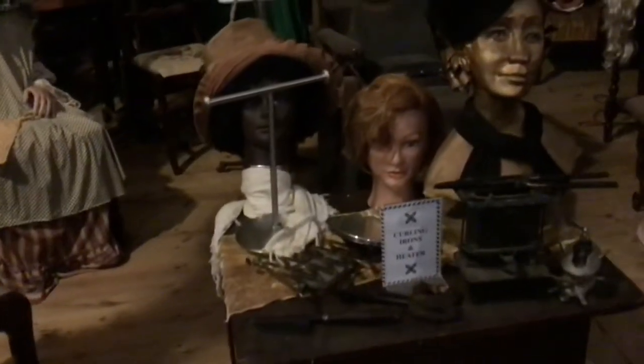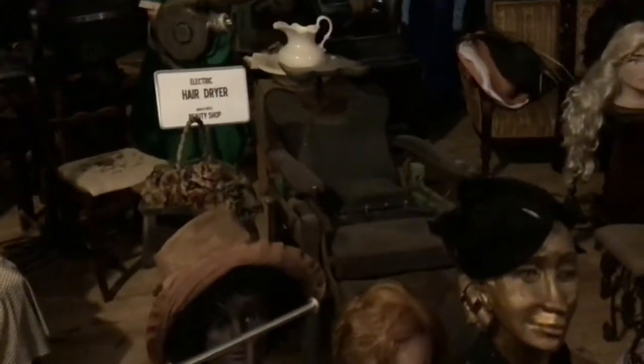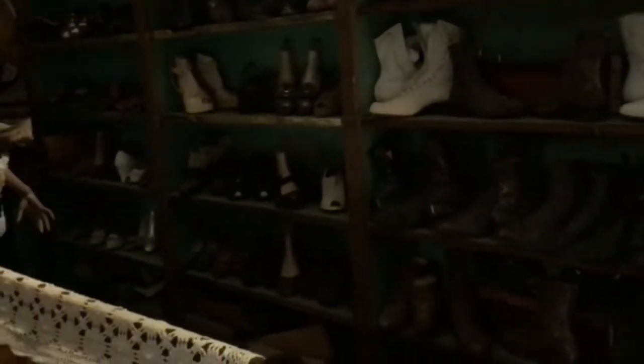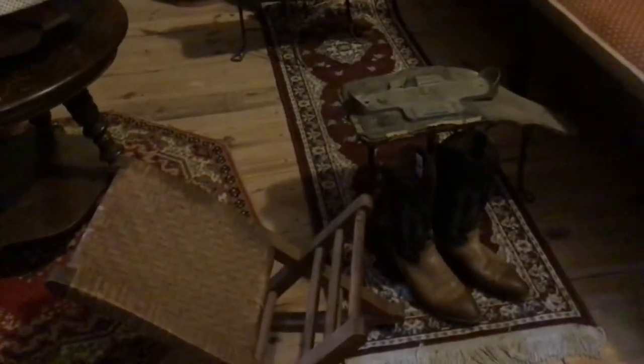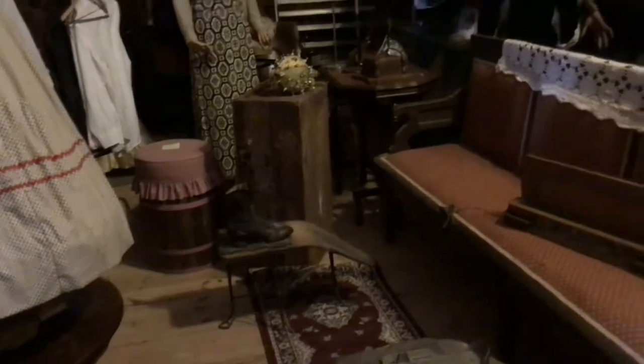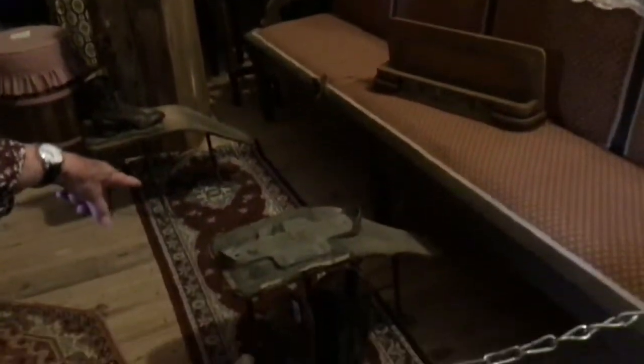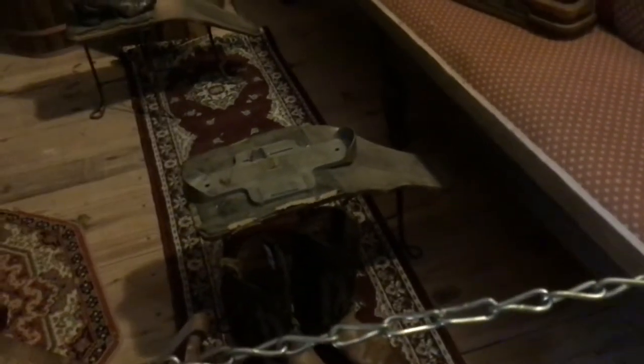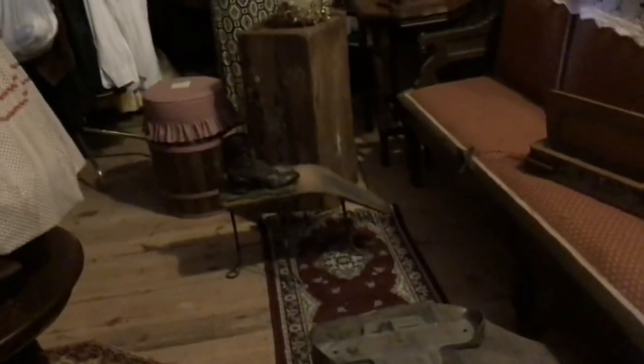Look at these notes. This one right here, they're actually shoe stores. Yeah, that's where you put your foot up on there for them to measure. These are little stools from a shoe shop, and they would put your foot on here and measure how big your foot was. That would tell what size shoe you needed.